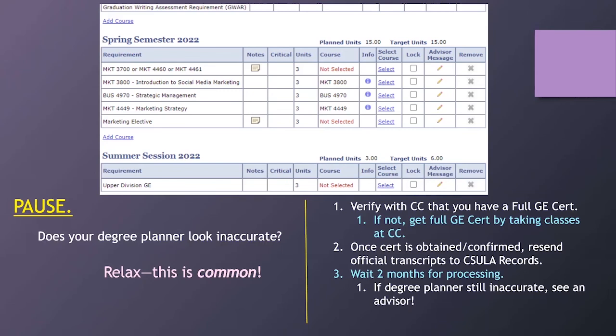Once you resend it, you've got to wait 2 months, 6 to 8 weeks to process. I'm not even kidding. It takes that long. I know. Just be patient. But if the degree planner still shows that lower division, come see us. We'll chat about it and we can follow up with admissions to make sure that we're getting the transcripts.